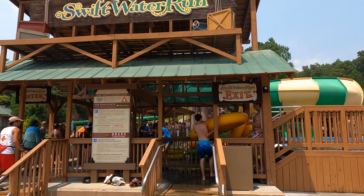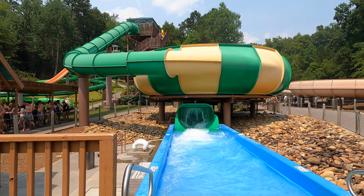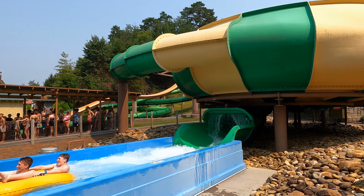Next we head over to the Swift Water Run. This is an outdoor attraction that sends riders around a corkscrew funnel before sending them out through a tunnel. So we also just call it the toilet bowl.